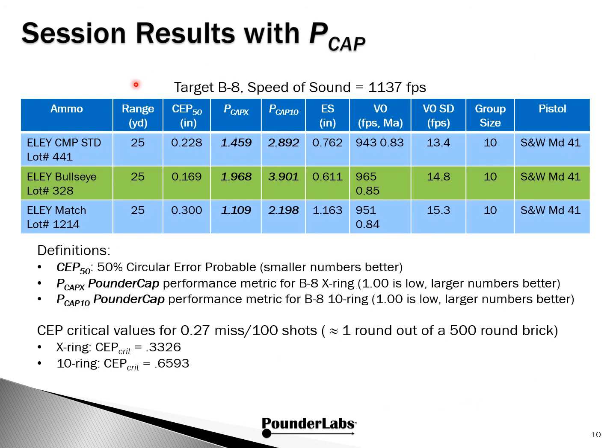We now revisit our session result table and update with PCAP values. We're calling out the target, the B8. Here's our PCAP X for the X ring and PCAP 10 for the 10 ring. And just like we saw with the CEP, where smaller is better, for PCAP values, larger is better.